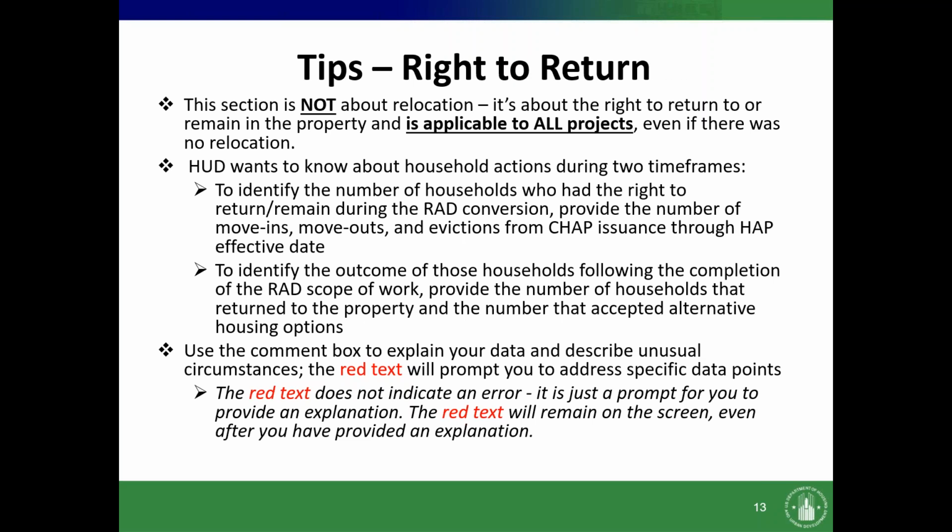Oh, my favorite section, the right to return. This section is not about relocation. Let me reiterate. This section is not about relocation. It's about the right to return to or remain in the property and is applicable to all projects, even if there was no relocation. HUD wants to know about household actions during two time frames.